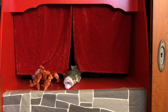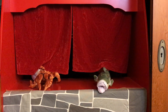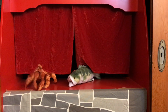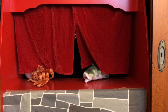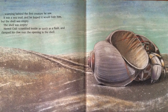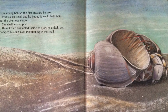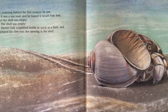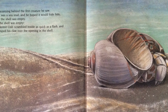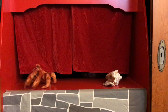Hermit Crab raced across the ocean floor. Scritch, scratch, scritch, scratch. Scurrying behind the first creature he saw, it was a sea snail, and he hoped it would hide him. But the shell was empty. Hermit Crab scrambled inside as quick as a flash and clamped his claw over the opening in the shell.